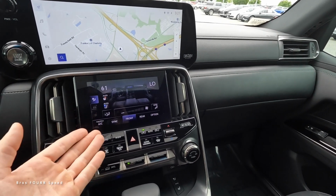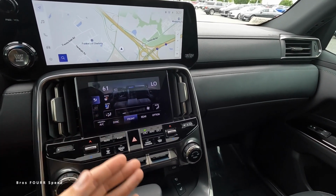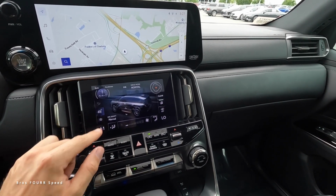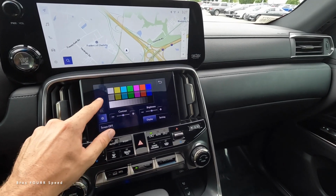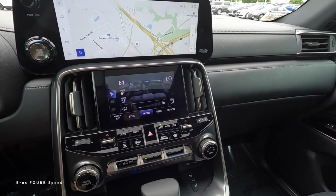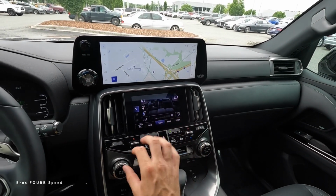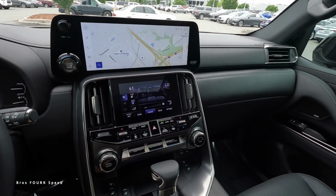You have a shortcut to all the climates, even the heated and ventilated seats and steering wheel, rear adjustments too. You have a lot to go through, which is pretty cool. Even the interior lighting, you can shut that screen off as well. So it is nice to have that right in the middle, integrated nicely with an air vent on both sides.